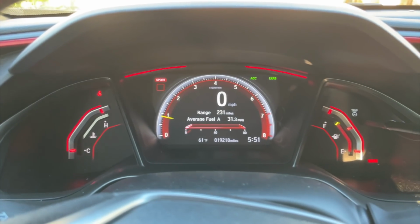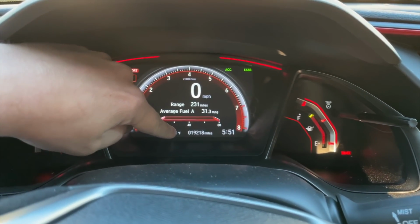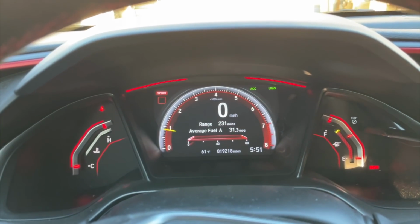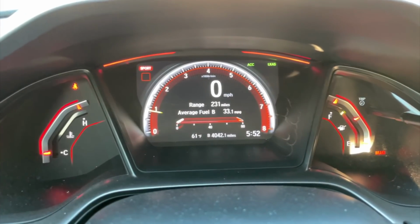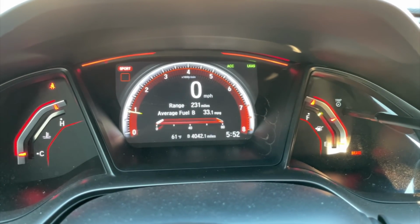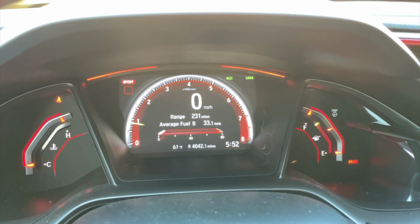So this is my average fuel economy for the entirety of my ownership. So I have 19,218 miles, 31.3. When I started this trip, that was like 29 point something. So it went up almost 2 miles per gallon, but that right there is from the road trip. I ended up at 33.1 miles per gallon. Since I left California, I have driven 4,042 miles, which is pretty ridiculous.